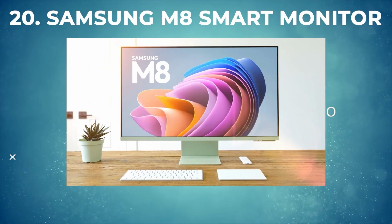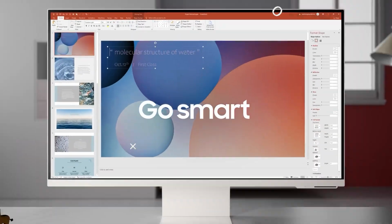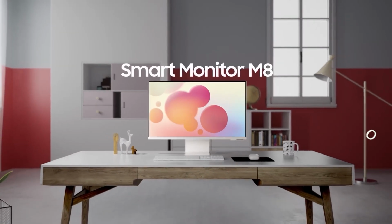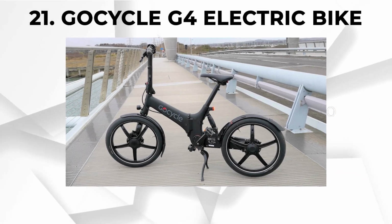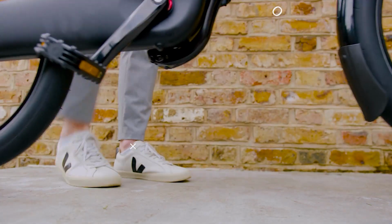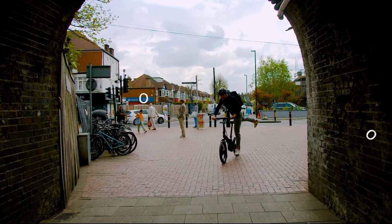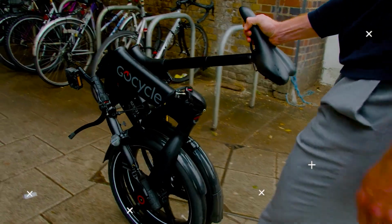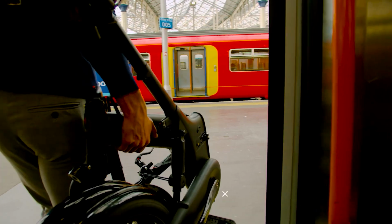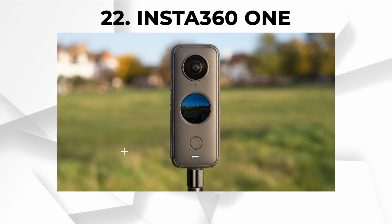Number 20. Samsung M8 Smart Monitor. The Samsung M8, which has a low price and an abundance of connection choices, can be the ideal monitor for many users. Number 21. GOCYCLE G4 Electric Bike. There are many electric bikes available today, but if you live in the city and frequently take trains, buses, and stairs, having the option to fold the bike down may be essential. The new GOCYCLE G4 offers a high-end electric bike that can be folded down with ease, and that's its primary selling point. Number 22. Insta360 ONE.